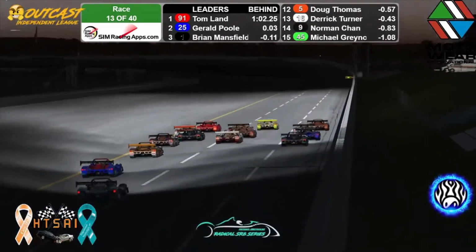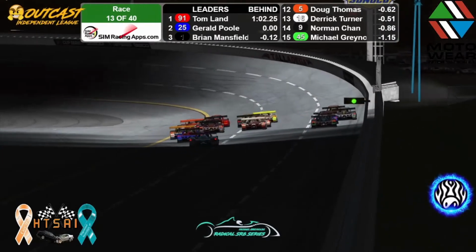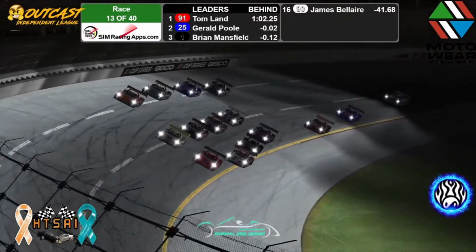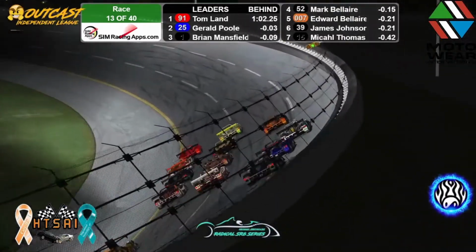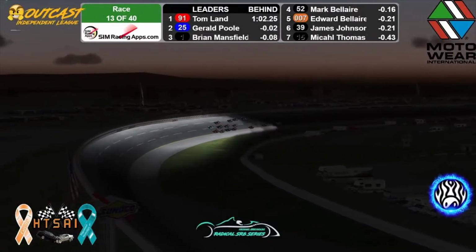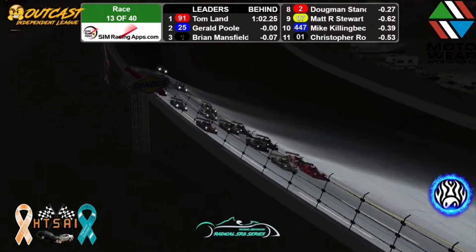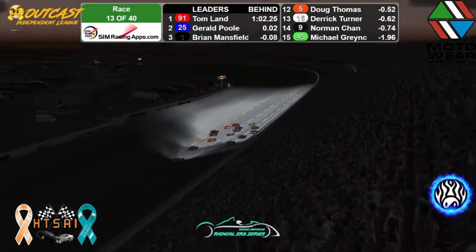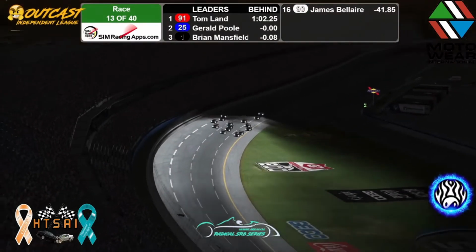As the 25 gets a little bit of a jump, and we've seen this a couple of times out of Gerald, he'll run that middle line. He'll eventually work his way to where he can drop down to the bottom, and nobody else seems to be able to work that middle line quite like he can. So we'll see if he can get it back to the front, drop to the bottom, and then maintain that first position. But Tom Land is not giving in at all. He's got a little bit bigger line behind him as the pack comes through the tri-oval.